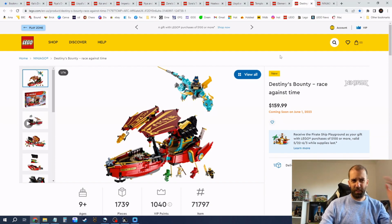Again, this one seems quite expensive for what you seem to get. It certainly isn't anywhere near the Destiny's Bounty boat that we got a few years ago. That was quite a cool boat set. I think they're worth quite a lot of money now. I think they're selling really well on the secondary market now, it's not long retired.